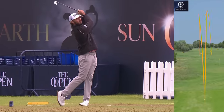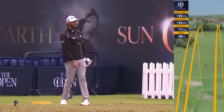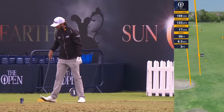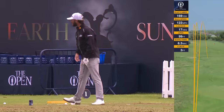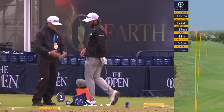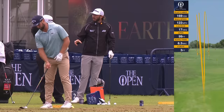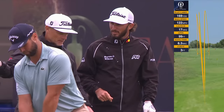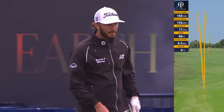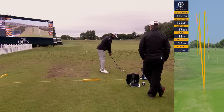So the Homa action is all about matching up spine angle, shoulder plane and arm plane. What tends to happen is the shoulder plane gets too flat and the arm plane gets too steep. So he is just perpetually working on changing that. What's 170 for Max Homa? Is that a 7-iron? Maybe a 7-iron, just working through his drill on the left side of the range.